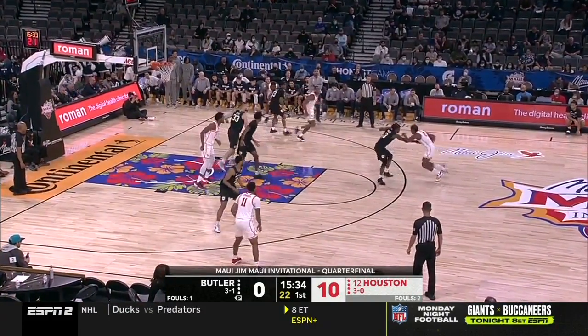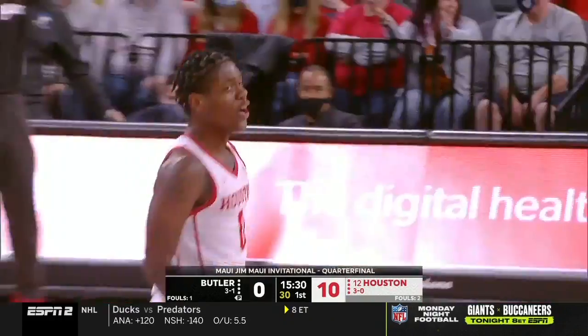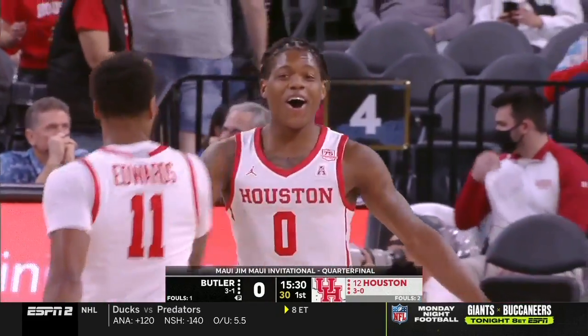Moore, a transfer from Cal State Bakersfield, where he was their leading scorer the last couple of years. And Marcus Sasser, 3-4 times a game, makes plays that make you say, that guy looks like a pro.